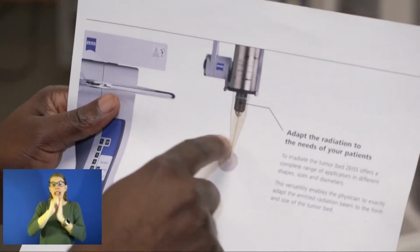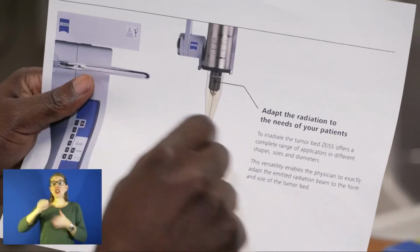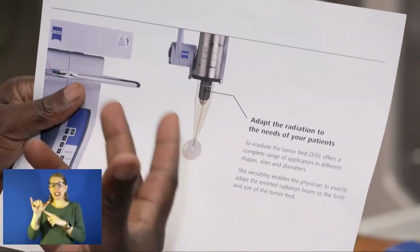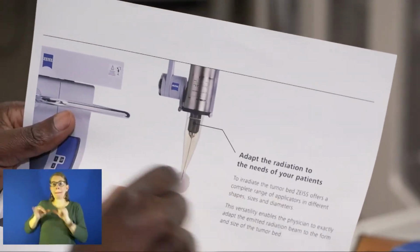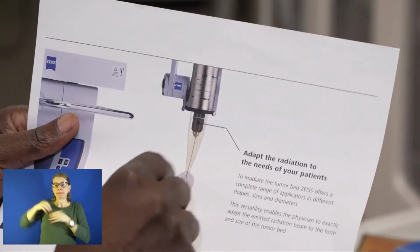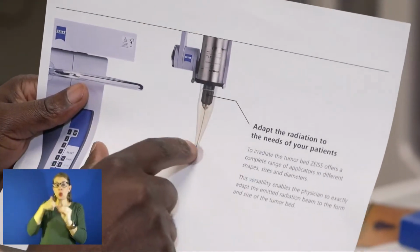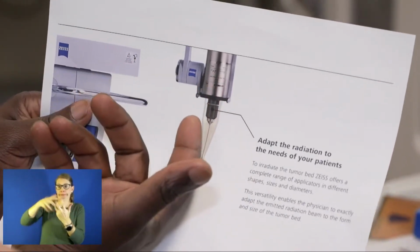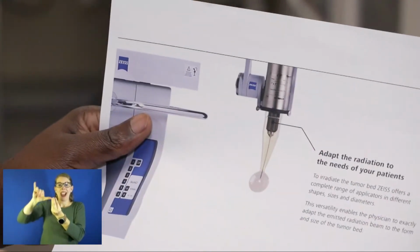Exactly. The physician, the surgeon, measures the dimension of the cavity once the cancer is removed. From that measurement, they can tell us the diameter of that cavity. Based on that, we select the applicator that is exactly that diameter, and then we mount it on this X-ray source. And then we insert it inside the cavity.